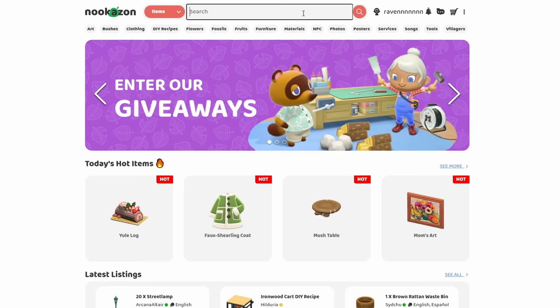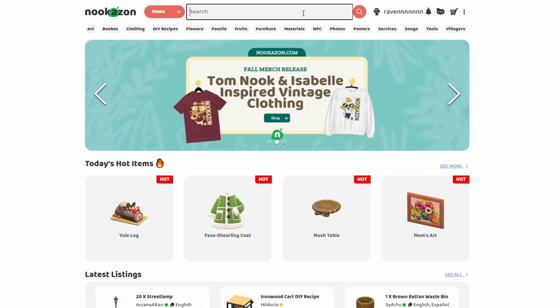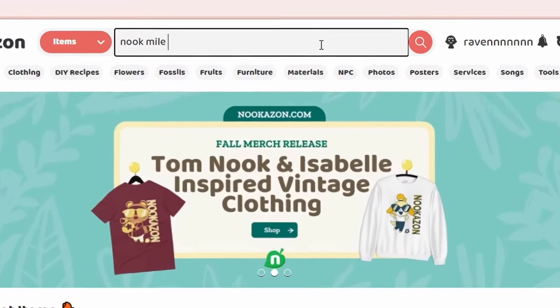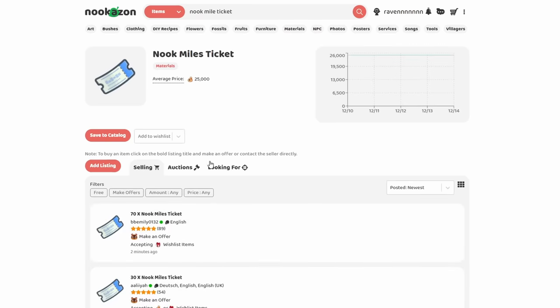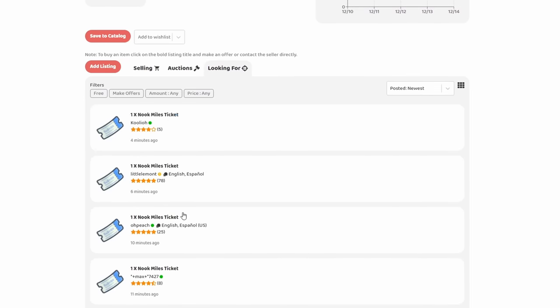Okay, I'm gonna do one last one and I'm gonna do it differently this time. I'm gonna search for people who have Nook Mile tickets on their wish list. So I'm gonna type in Nook Mile ticket. We go to the page for it, and we're gonna click looking for. So these are all people who have added Nook Mile tickets onto their wish list.